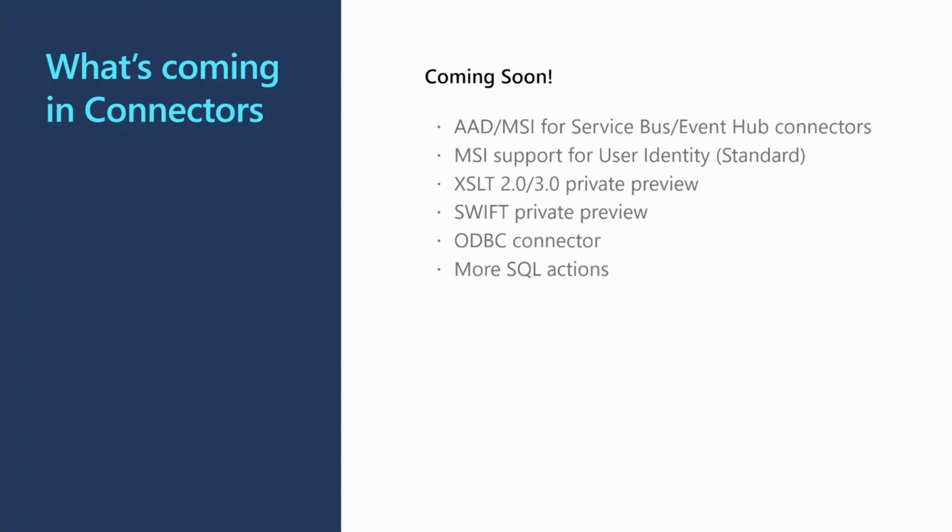We plan to add support for more protocol-based connectors, which can then be used to integrate with multiple applications. ODBC is the first one in this category, and we plan to release the first increment later this year. For the SQL connector, we are working to add the support for more actions to support CRUD operations on SQL.